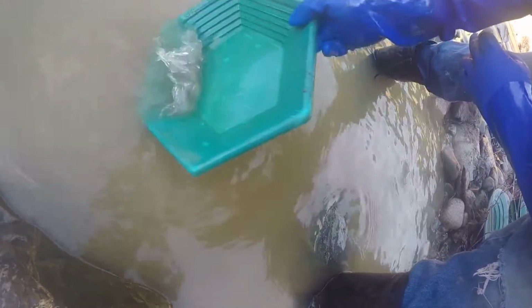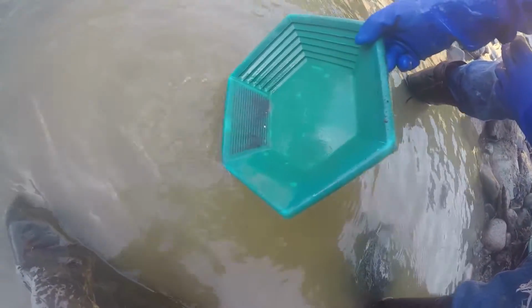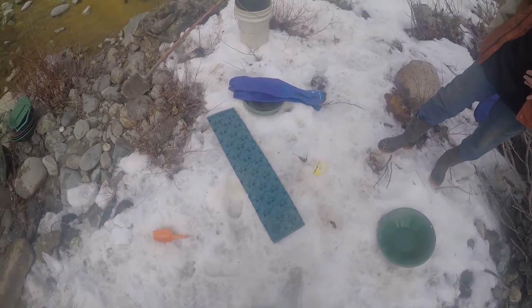Oh, look at that. There's a nice nugget. But you see that? Look at that nugget just sit there, even though I'm panning away. There's another one showing up there on the bottom. I'm going to actually just keep going here. I'm going to show you. Gold does not move.